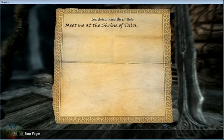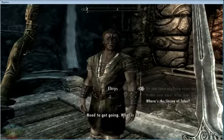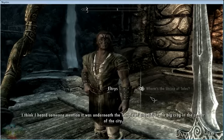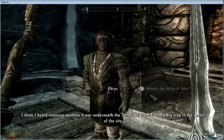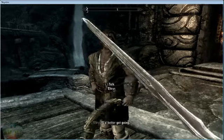Meet me at the Shrine of Talos. Forsworn conspiracy. This is part of the Forsworn. Need to get going. What is it? Where's the Shrine of Talos? Huh? I'm not sure. I don't worship Talos myself. I think I heard someone mention it was underneath a temple of Debella in a big crag in the center of the city. This guy's totally BSing me. I'd better get going.